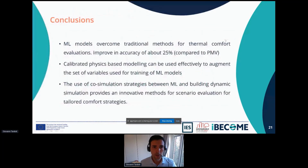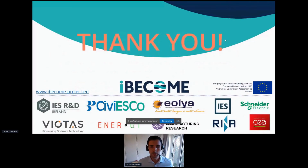So as a conclusion, we tested that using machine learning models, we can improve the accuracy of thermal comfort prediction by about 25% compared to normative methods. A calibrated model can be used to extract additional variables for training the machine learning models. Also, the use of co-simulation strategies allows us to generate dynamic results in terms of thermal comfort, and so can be used for scenario evaluation of comfort strategies. So that was it. Thank you very much for the attention, and I'll be happy to answer any questions.